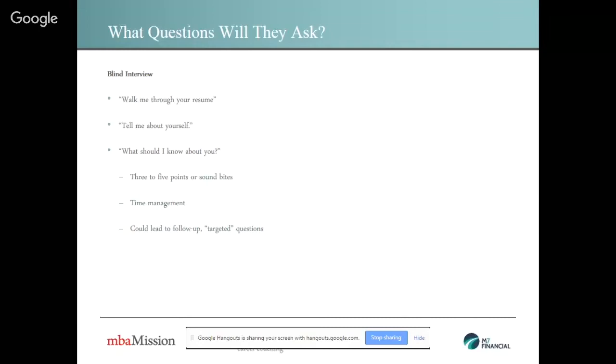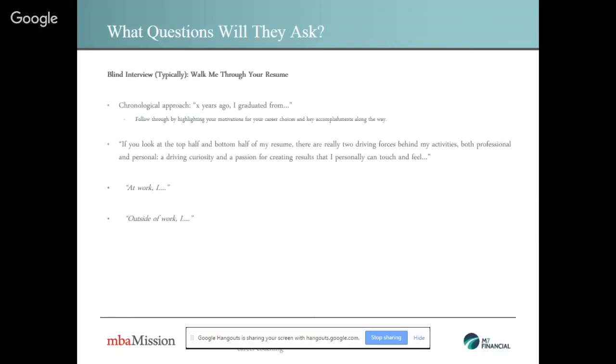I always say, you could certainly do this in a chronological way. But the main point here is you want to go 2 to 3 minutes. I think you should have 3 to 5 points or sound bites ready to go. And obviously, like I said, 2 to 3 minutes. Make sure you're on point in terms of your time. Practice, practice, practice this one. And then obviously, remember that everything you say here could lead to follow-up targeted questions. And so when you're thinking about walking through your resume, yes, you could do the chronological way, but I think there are some other ways to do this. So let's walk through it.